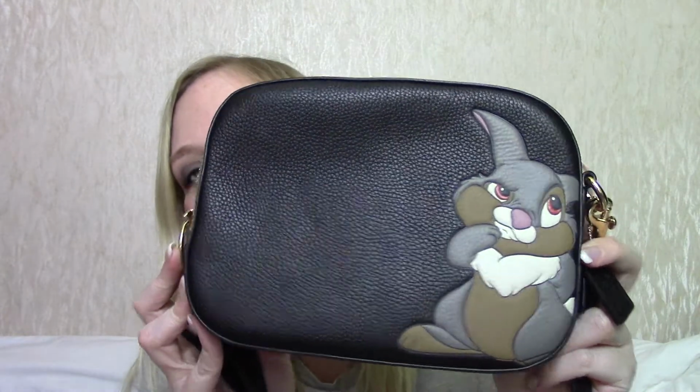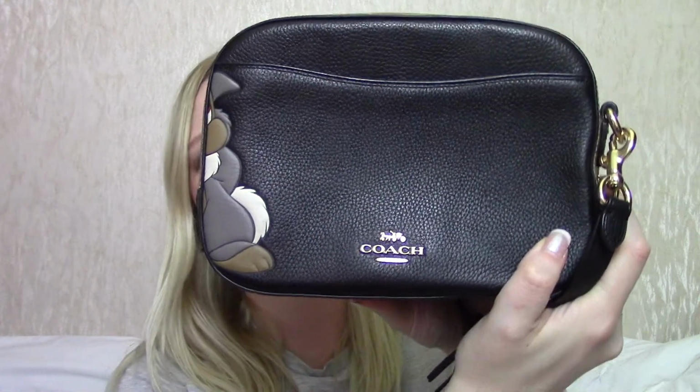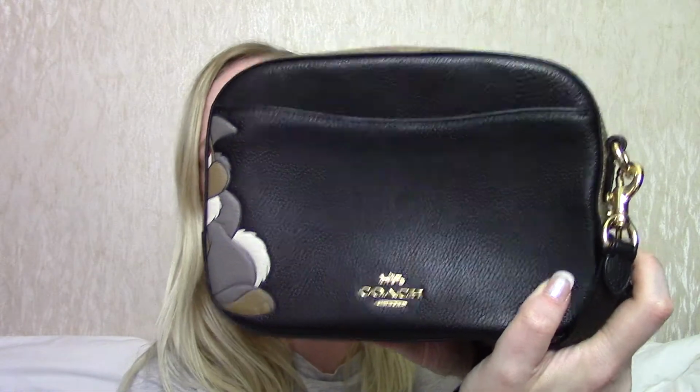This is the Coach Thumper camera bag. Now I'm a big fan of anything with Bambi on it. I'm actually wearing, I don't think you can see it, can I? There's a little deer on this shirt, but anything with Bambi on it whatsoever I'm a sucker for, because I just think it's really cute. So as soon as I saw the Thumper bag, it was like, well, I'm going to need it. And then I just went back and forth over whether at 37 I should be walking around with a bag with a bunny on it. The bunny won. So it's the cutest thing. I love his little slightly annoyed expression. I love that his butt is on the back of the bag.